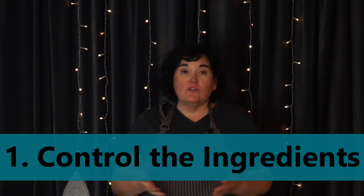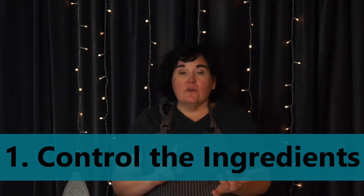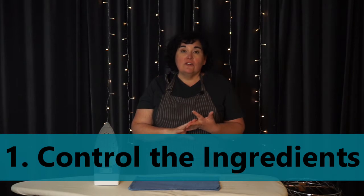So why in the world would you want to cook something in a hotel room with an iron? Well, first of all, you can have more control over the nutritional content of your food. If you're on a special diet or have allergies, or just trying to be more careful with your food, cooking your own meals with an iron is a good idea.